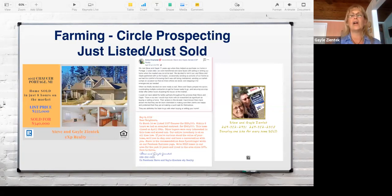I sent this card. Anna wrote a recommendation on our business profile page. That's on the upper part of the inside of the card. And then the text on the lower part just says March 14th, we listed 1037 Chaucer for $335. Within 8 hours, we had an accepted contract for $340,000. This home closed on April 29th. Other buyers were very interested in this home and missed out.